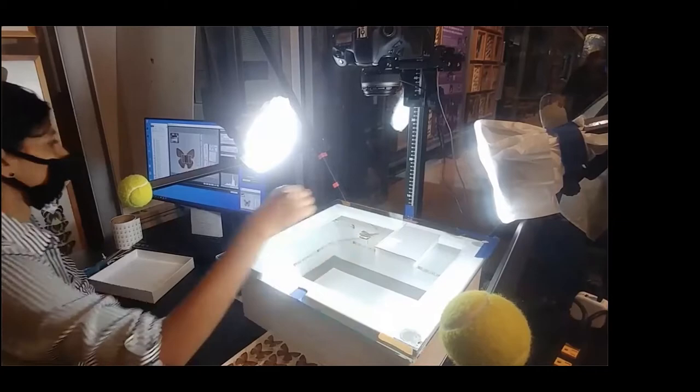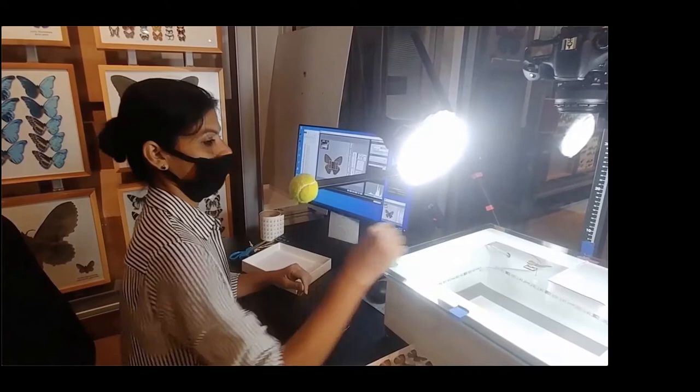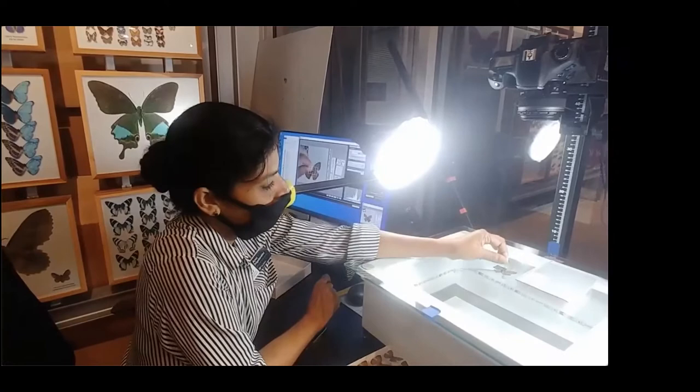Digitization makes information and images from specimens in our collections widely available to scientists and the public. These data can be used in studies of wing pattern, evolution, conservation, climate change, macroecology, as well as in education, art, and as resources for identification. We're constantly finding new uses for museum specimens and data.